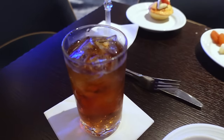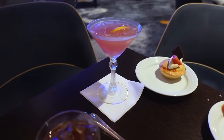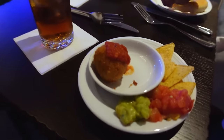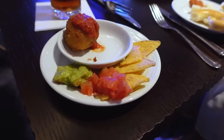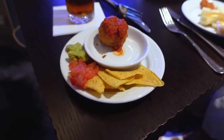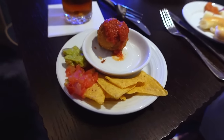Drinks have arrived. We got some Canadian whiskey, and kind of a watermelon drink. A classic Cosmo. Only the classics for you, eh? I'm having an arancini ball, some guacamole, salsa, and chips. These tortilla chips have been weird for us compared to the ones we get in Canada, so we're going to give those ones a try again and see what they're like.